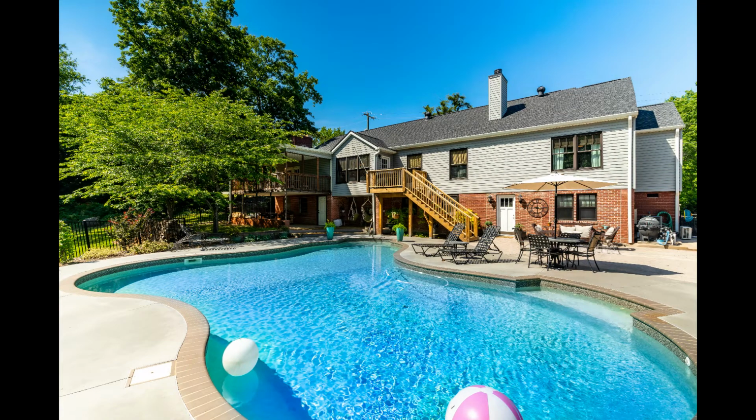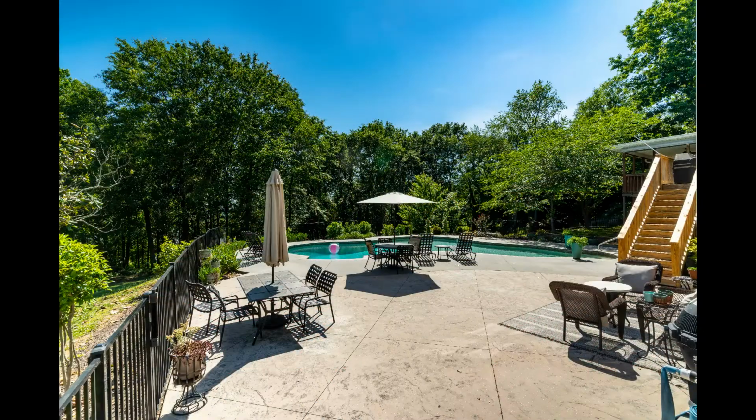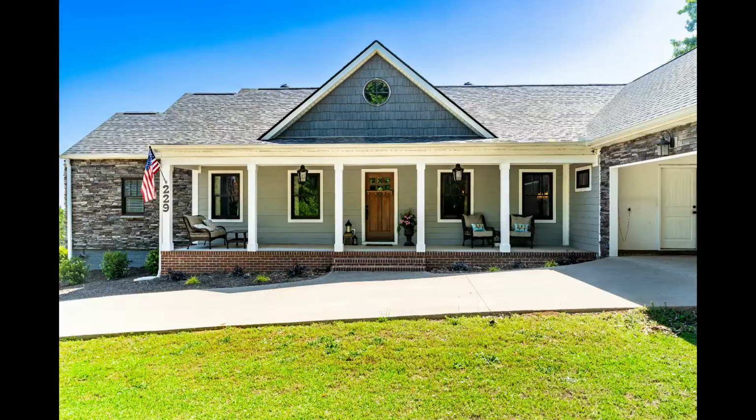Outside, you'll find a fabulous resort-style pool and party deck that's spectacular as the sun sets over downtown Greenville.